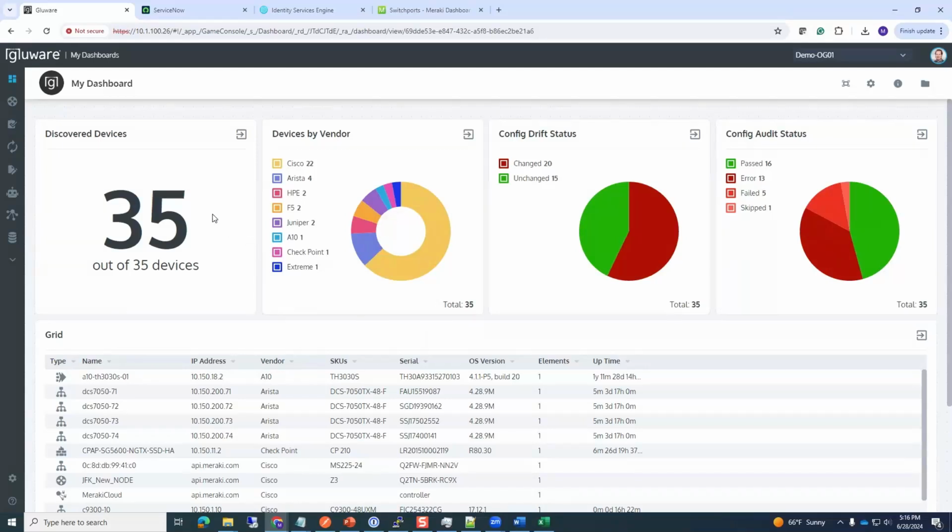So just a couple notes: Gluware happens to be an on-prem system running on a private network. Gluware can be hosted as a virtual machine or run in the cloud. It is multi-user with role-based access control, so I'm signed in using my rights and permissions.